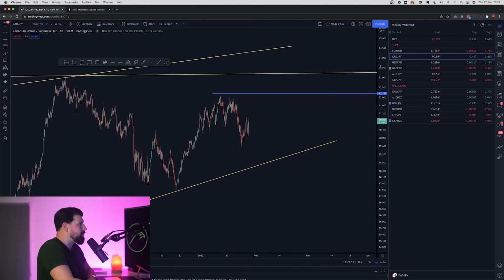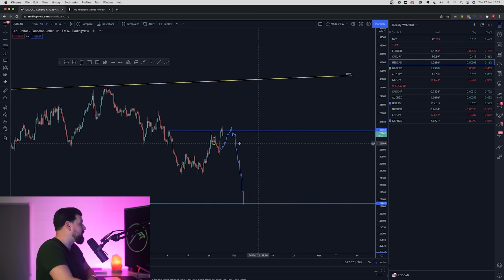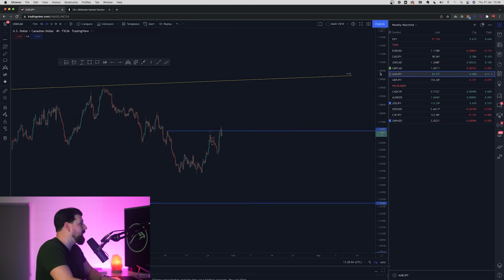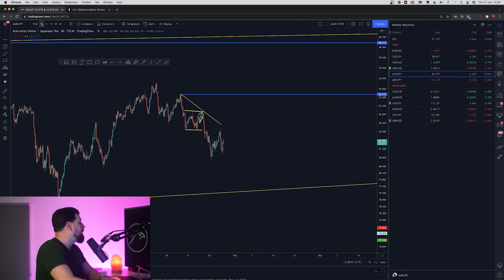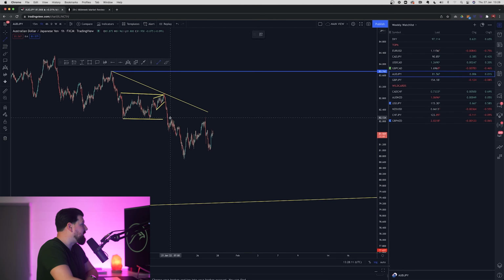CAD yen, that one's a little bit messier, leaving that one alone. Dollar CAD, an interesting area. So we know exactly what we're looking for to be able to take that short. So we'll leave that one alone for now. There's a few better ones that I like. Aussie yen is looking interesting for memory. Exactly, right? So Aussie yen. I already know this is the area that I'm interested in. So I'll just rein that in.